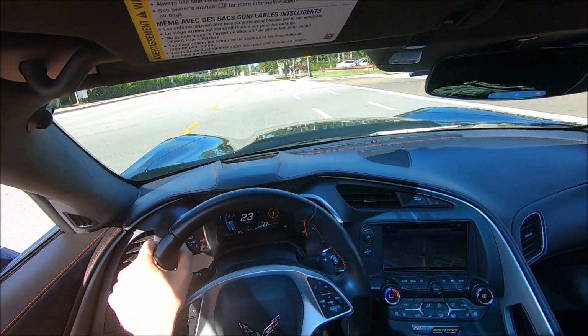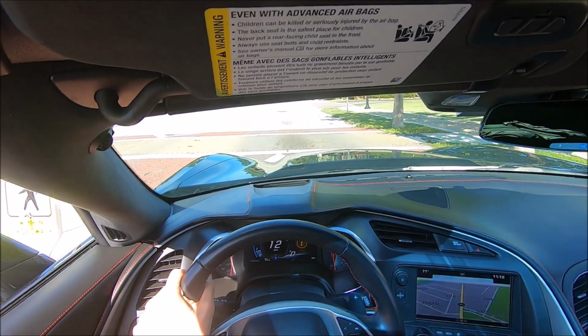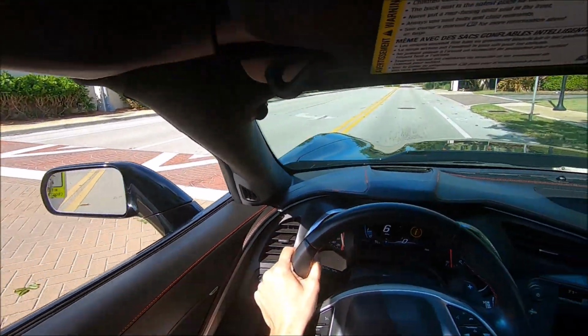Got a speed bump up here. We'll see how we take it. Gotta go slow for this. It's kind of high. Didn't scrape, so that's good.